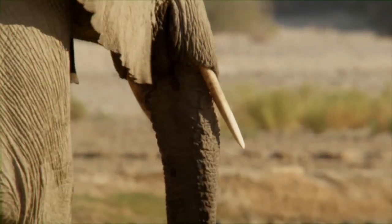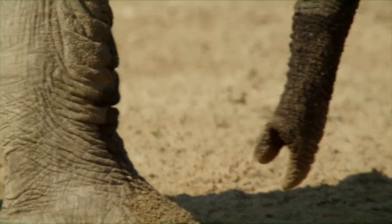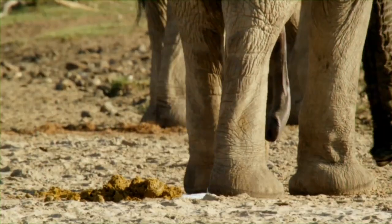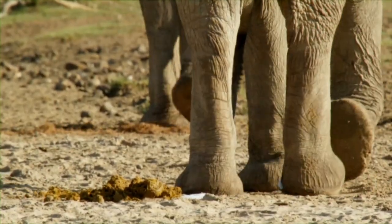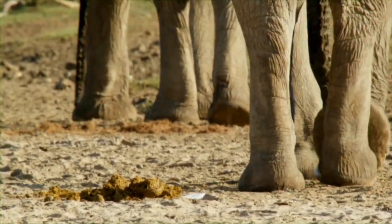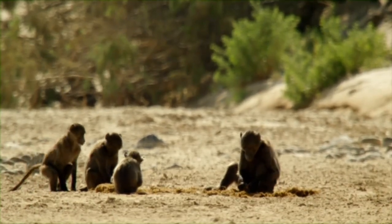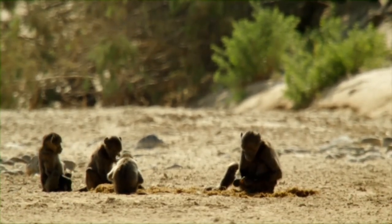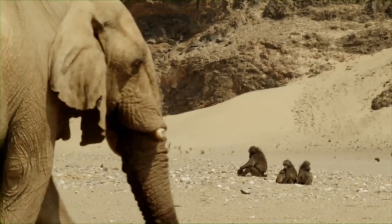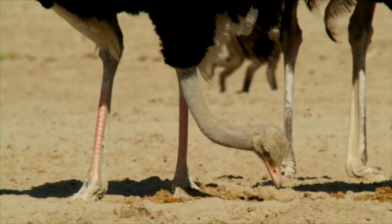The elephants go on their way, but they leave behind a new opportunity for hungry animals: their dung. The elephant's digestive system is very inefficient. Their dung contains plenty of nutrients they couldn't digest. For the elephants, that means a constant search for food, while other animals feast on undigested seeds and insects that gather on the dung.